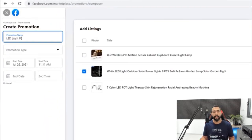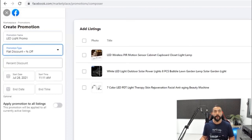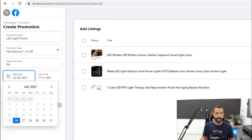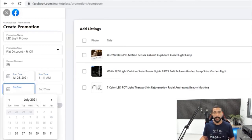I'm going to give this promotion a name. We'll just call it LED Light Promo. And here we can choose the promotion type, if we want to give a flat percentage or a fixed dollar amount discount. In this case, I'm going to go with a 5% discount. The start date, you can choose whatever date you want, from today, tomorrow, the next week, the next month, when you want to start the promotion, at what time, and when you would like to end this promotion. So simply choose your dates and choose your time, and of course choose what products you would like to promote and give it a promotion name, which is everything that's happening right here.